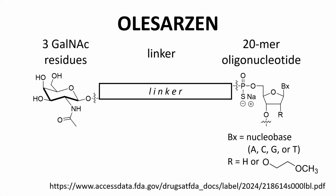Olezarsen, the API in TRYNGOLZA, is an antisense oligonucleotide. A marginal, simplified representation of olezarsen is on the screen. The full structure is too big to fit on the screen and still be able to point out individual functional groups. If you are interested, you can check out the prescribing information for the full structure in all its glory.